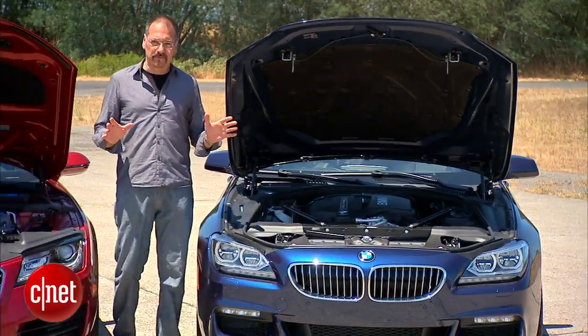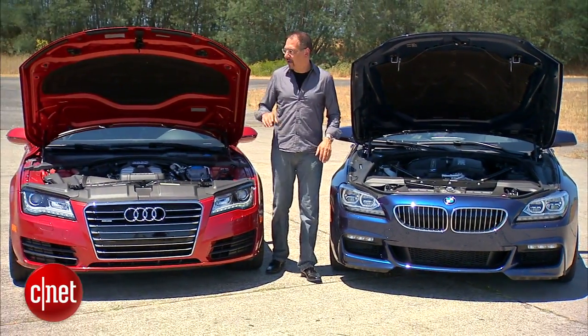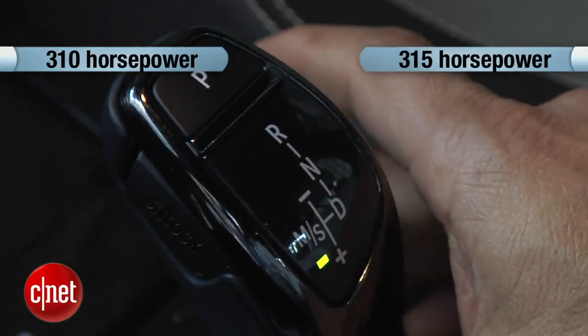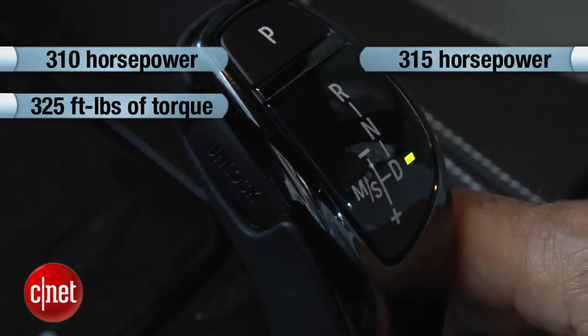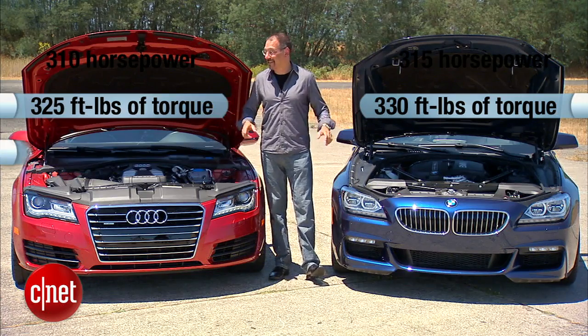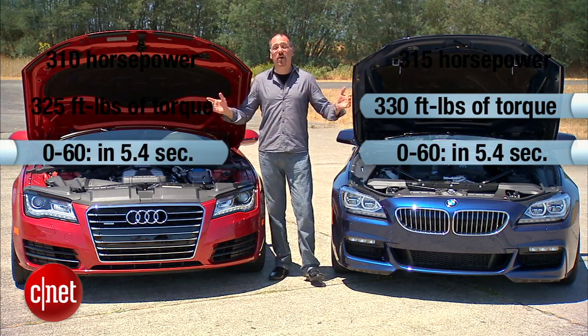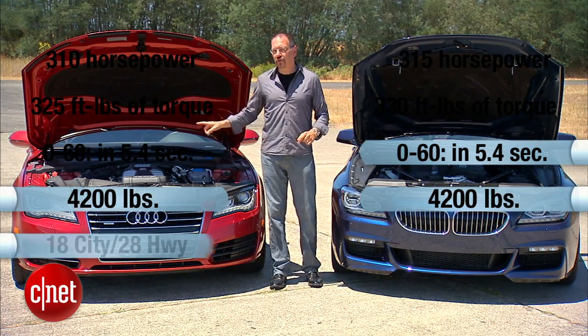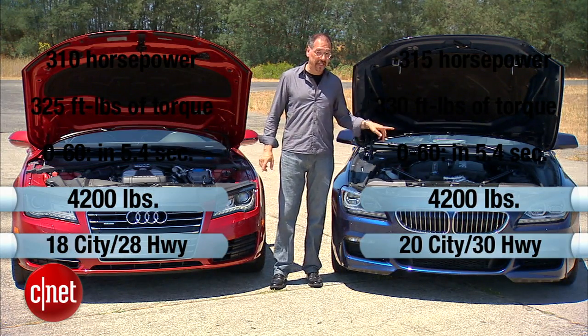Let's stack up the numbers between these two. On the horsepower, 310 here on the Audi, 315 on the Beamer. A little bit better. 325 is the torque number on the Audi, 330 on the BMW. They get real similar on 0 to 60. 5.4, 5.4, and both cars weigh 4,200 pounds. Now the MPG story is interesting. 18/28 for the Audi, 20/30 on the Beamer.